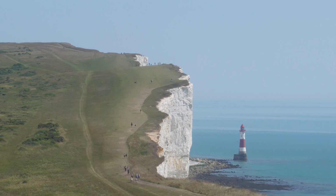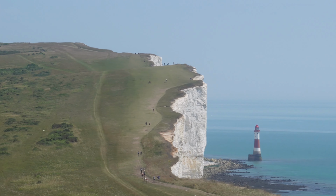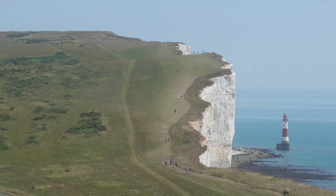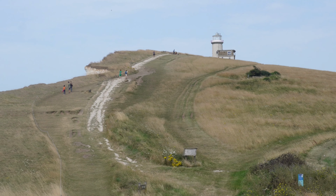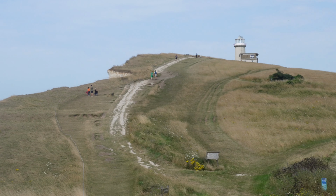Here's another view of the lighthouse. It was completed in 1902, it was electrified in 1975 and has operated independently since 1982. This is the stop for the Belle Tout lighthouse. It's not easily accessible. It's up a path which is fairly steep.